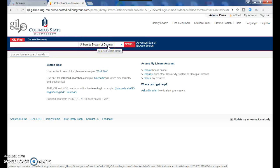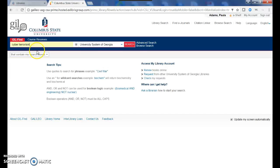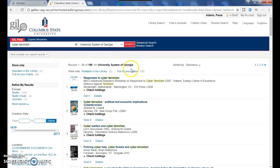If there's a book that you're looking for, and if the CSU libraries own it, we're going to show up in that list, and you can come to the library to check it out. But let's do a search. Let's say cyber terrorism. And we're searching all the university catalogs. Okay, and we've put up 96 items.